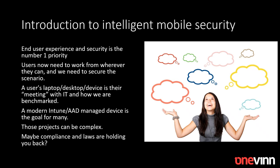How is the user actually going to use the device, even if it's a PC or a phone or whatever you have, and how is that going to interact with staying secure? And users, as we know, now need to work from wherever they can, and we need to secure that scenario as well. So we need to put up certain scenarios for these use cases, and a user's laptop device is their meeting with IT. So we need to make these as seamless as possible as well.